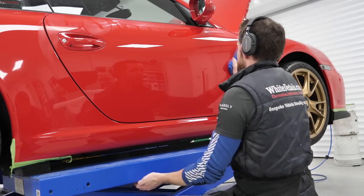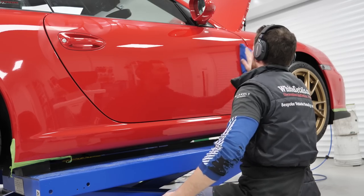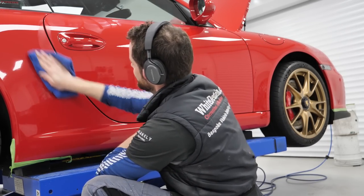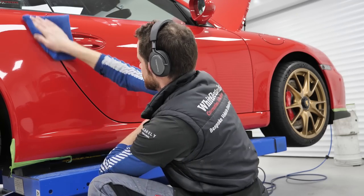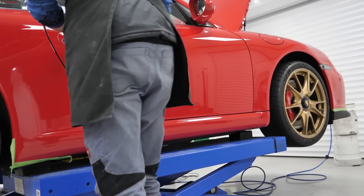This is so easy to buff. It is, isn't it? Dreamy. All that hard work to begin with pays it off. Yeah. It doesn't always. No. Yeah, it's nice for you to experience this at the end of it though.